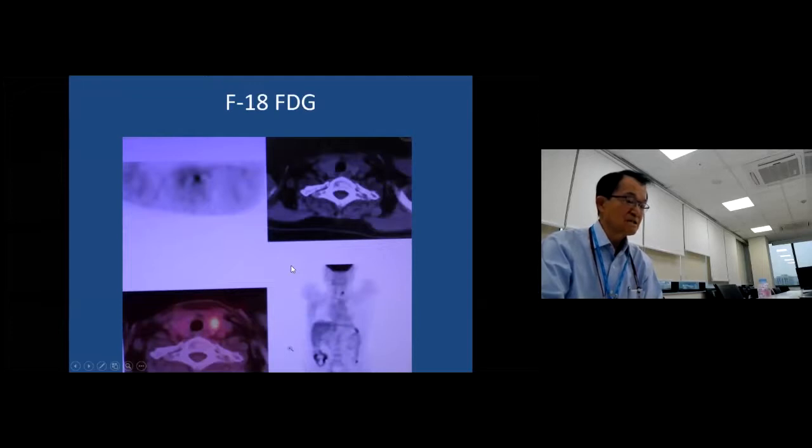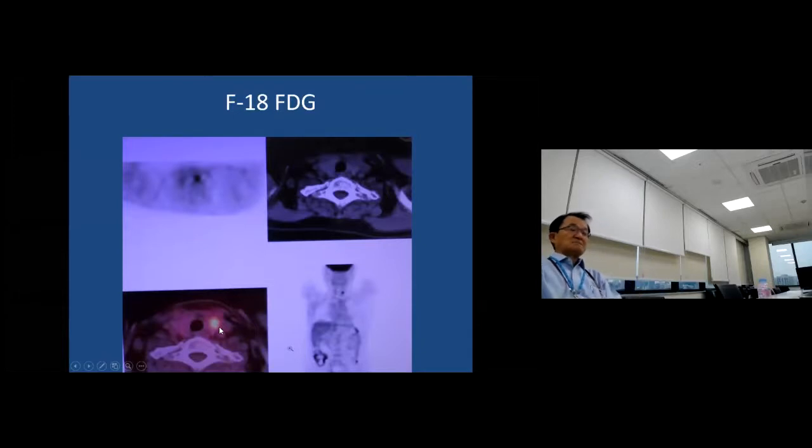Now, FDG often shows an incidental hotspot here in the left thyroid. So this usually suggests medullary thyroid cancer, non-functioning. Well-differentiated thyroid cancer takes up FDG slightly, but anaplastic or medullary takes up a lot more.